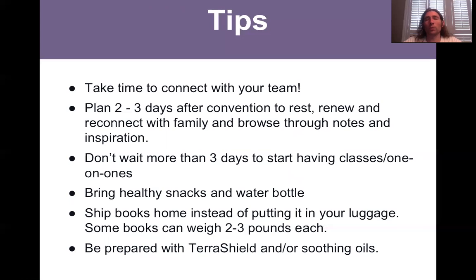Bring snacks, bring water bottles. The Vivint Smart Home Arena does not allow any glass bottles in or liquid, but they do have water filling stations on the inside. One of the things you can do is ship books or heavy things home instead of putting them in your luggage. We've done that before.